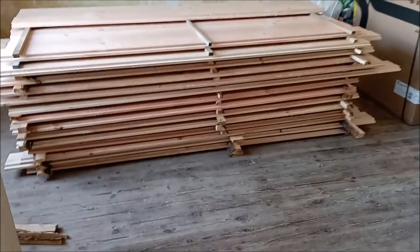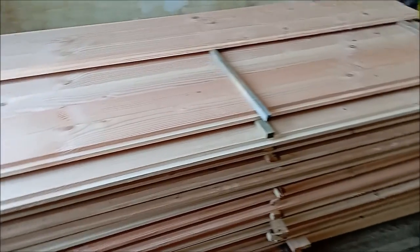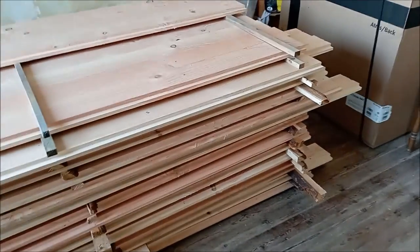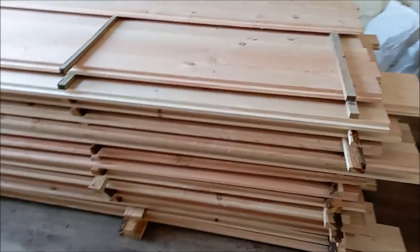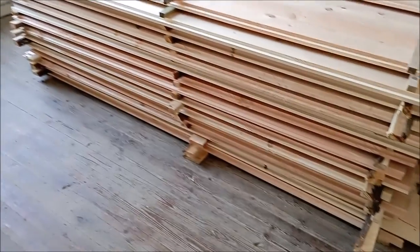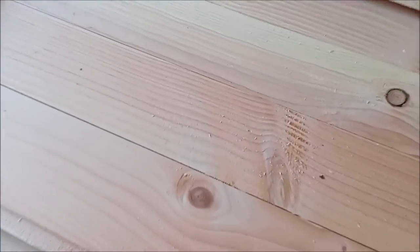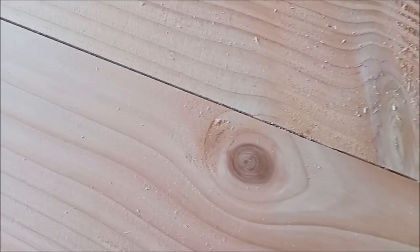The floor was delivered and I'm so delighted with it. These are Douglas Fir floorboards and they just smell amazing. I wish we could just get started on it straight away, but we can't. We have to wait a little while for it to season and dry out and then we can begin to install it.